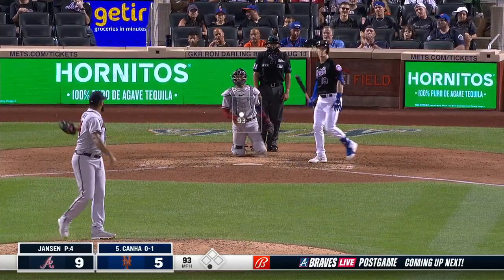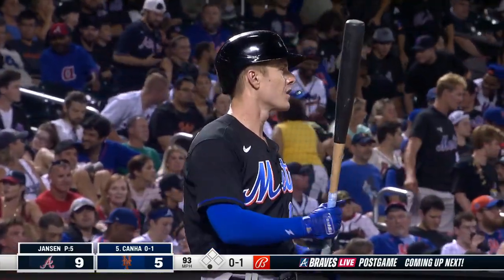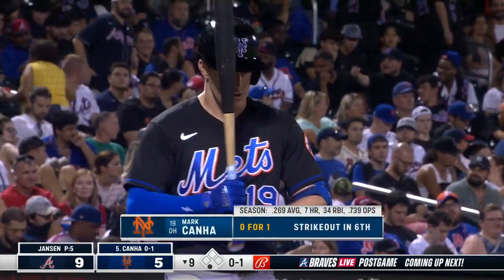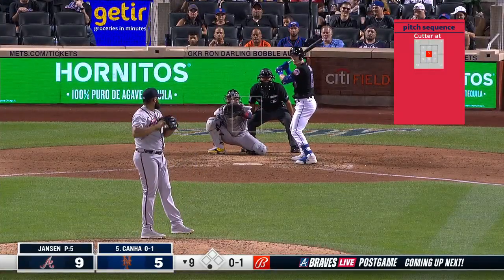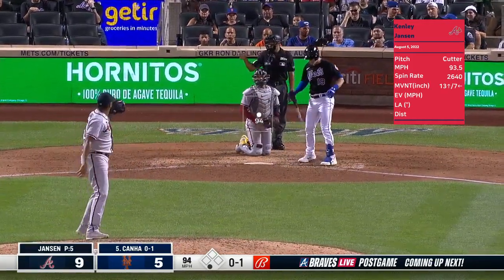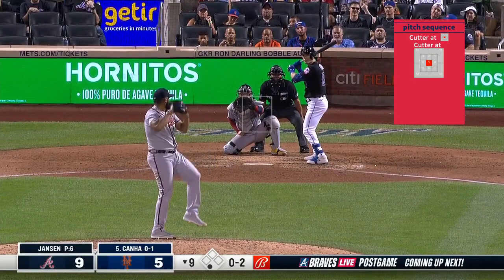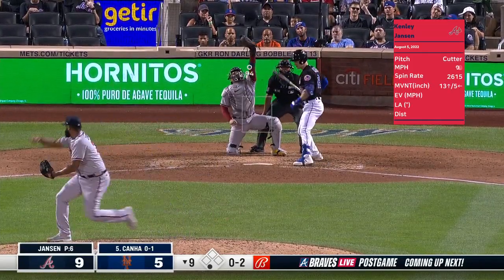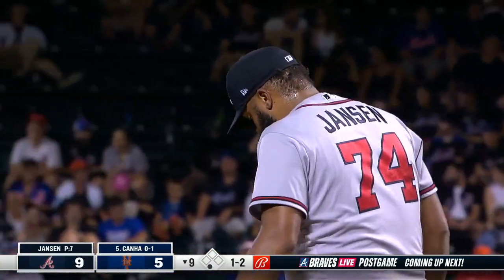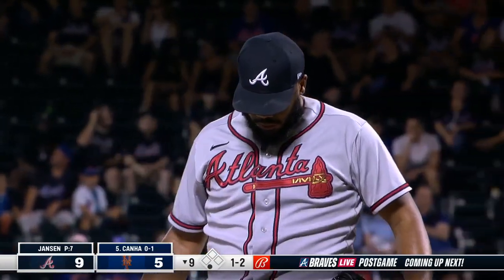Mark Canna bats for the second time. He was struck out in the sixth inning. Another cut. Don't know if Yates is in consideration to join the big league club. He did pass a very important hurdle.